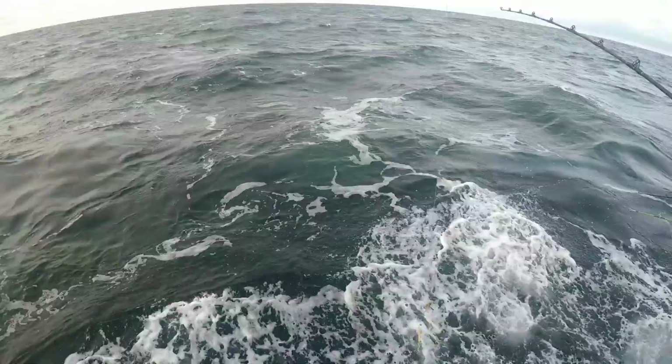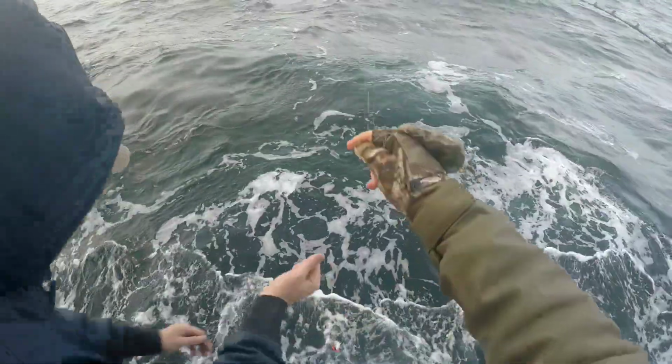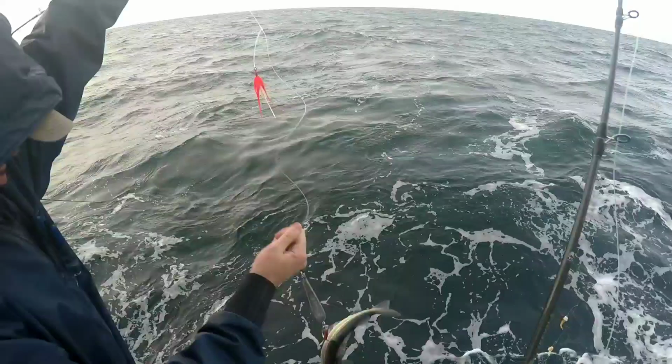Yeah, I'm out. I'm loose. That's him over there. A foul hooked pollock.